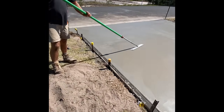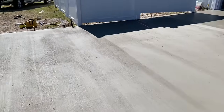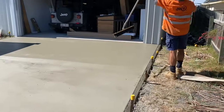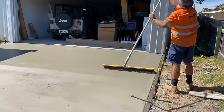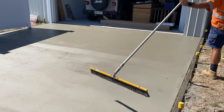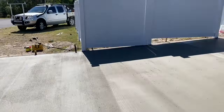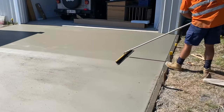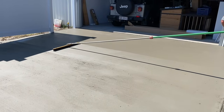Give it a broom before it gets too dry. Alright guys, it's getting all broomed off. The last little bit was in the shade. She's going down. It was a pretty good job. There was shade over there, shade up here. It went hard down here, went good down there. Like, yeah, bit of a nightmare, but we got there. And now we've got a good broom now too.